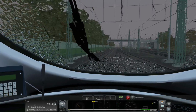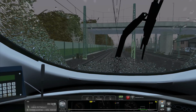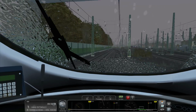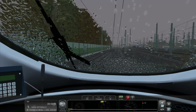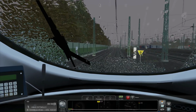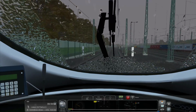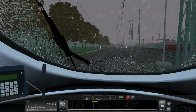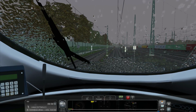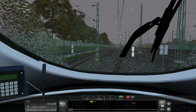Right, slow down. Voice is going weird. We're gonna slow down. Right. Let's get down to 60 kilometers per hour, shall we? Yes, that's it. I got down there for the warning board. I don't care anymore. No, not for me today. No caring. Too tired. So we're not going to care about that.